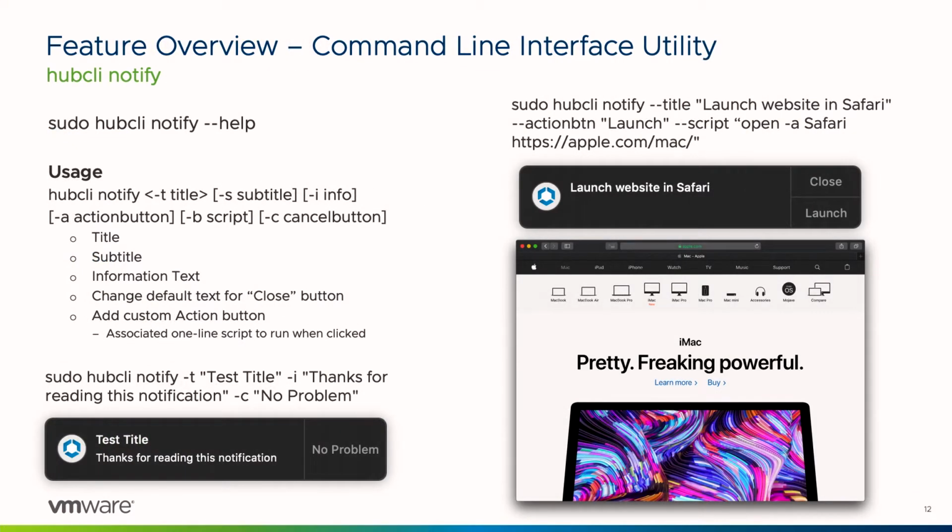So some of the things you can do with that is change the title, subtitle, info text. You can add an action button that then does a bash script. So a really quick example I have up here is a title that says, hey, launch this website in Safari, click the open button or launch button, and then it'll open Safari to this browser.